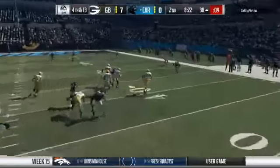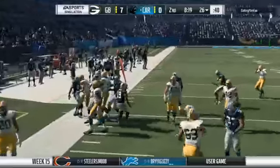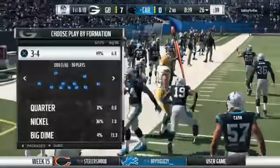He was only asked to punt once in the victory last week as he sends this one away. And this one will not be returnable as it sails out of bounds.